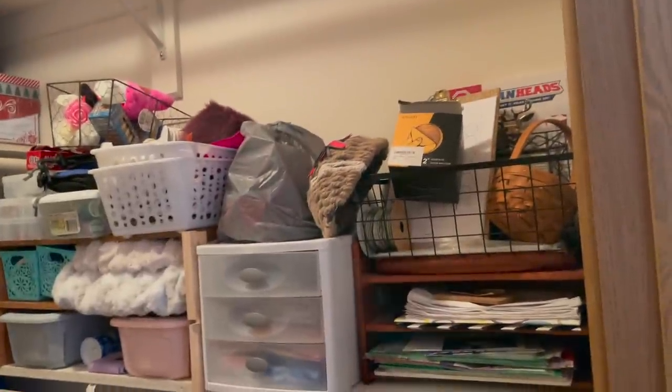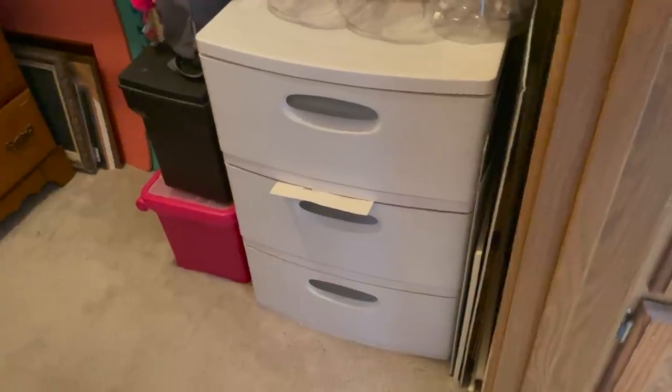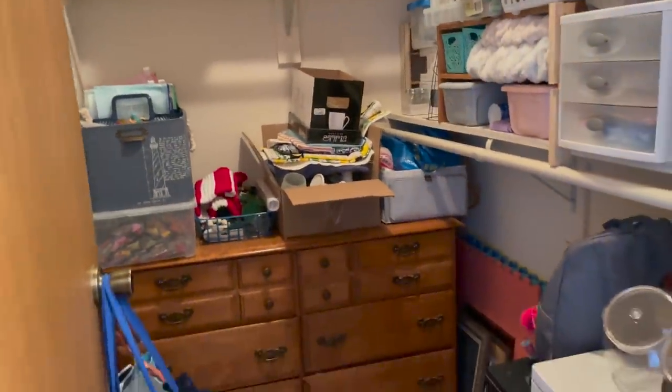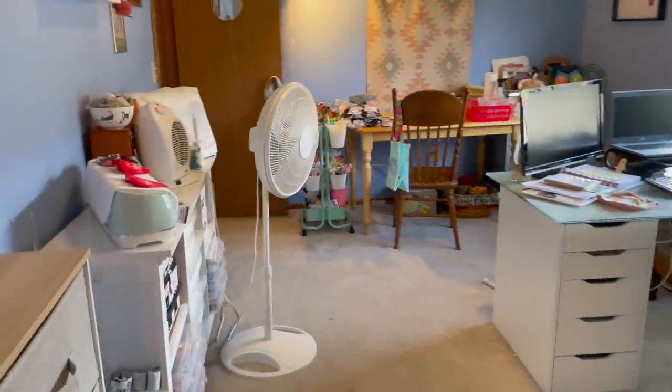I need to put my Ohio State football out. And then in here I have like gift wrap and stuff. And then my records over there. And then my floor mats and just stuff. So that is, this is my craft room. Oh, over here, I'm sorry.